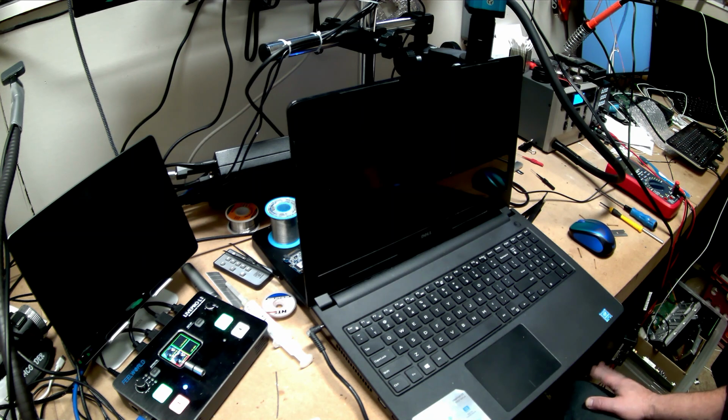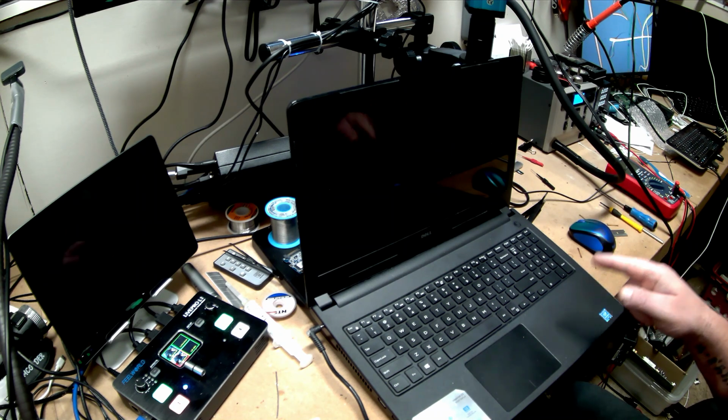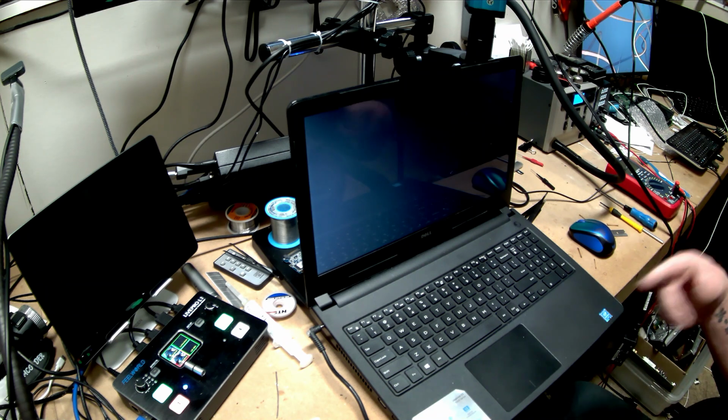The good thing about these beeps is it's Dell's way of trying to tell you what's wrong with it. I believe something like that would be in the BIOS, maybe like some sort of troubleshooting function. So we'll just sit and wait, and then we'll count the beeps. Seven beeps. So it's repeating 7 beeps.